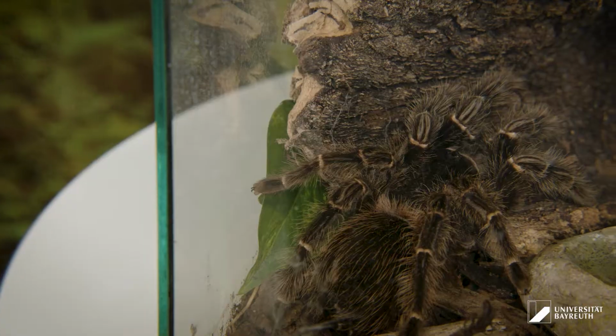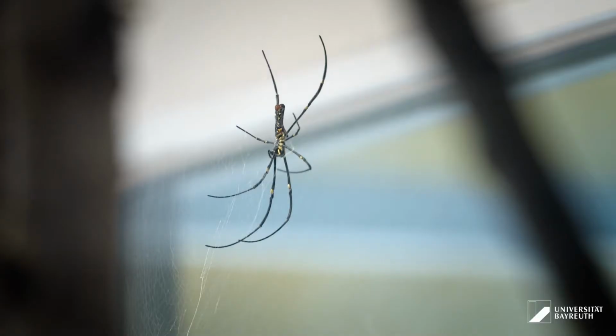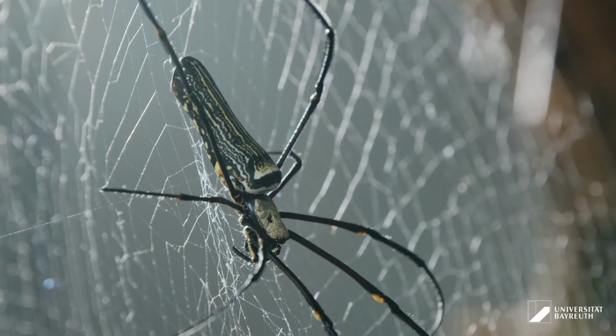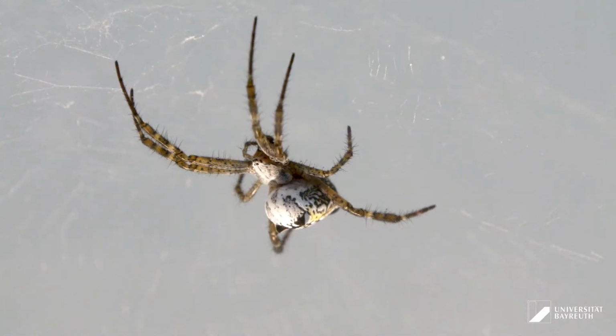So what do we do? We simultaneously process materials and cells in order to regenerate, for instance, tissue, like skin. We make skin replacements. And for that, we need some examples from nature. Spiders provide us with exciting materials that can be used together with cells in order to get new tissue.